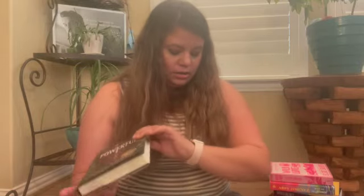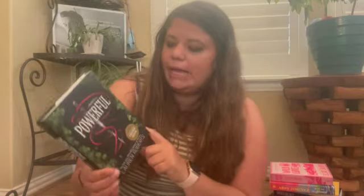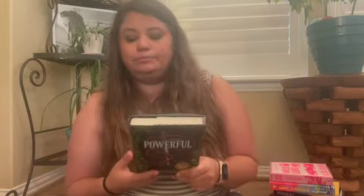Then I got Powerful by Lauren Roberts. I wasn't going to buy this because I hate that it's so much smaller than Powerless and Reckless. But I read this and I bawled my eyeballs out and was an utter mess for like 24 hours after reading it. So I was like, you know what, I need to get it.